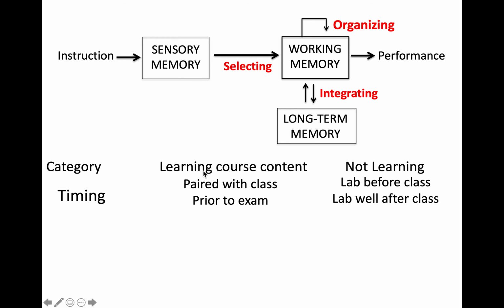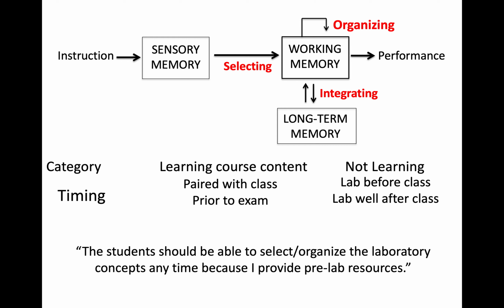Learning within the course and the timing of it, I think, is closely aligned with these different things that one has to do in order to learn and remember the information. Now, you might say, well, the students should be able to do this anytime. They should be able to select the important ideas and organize it if I provide them with pre-lab resources. Really? Think about what you're asking within that.